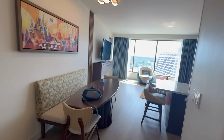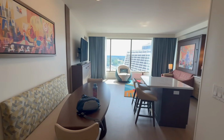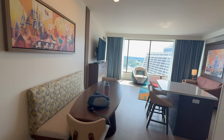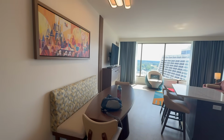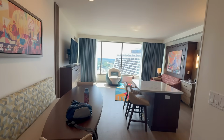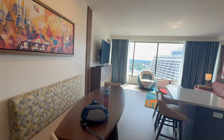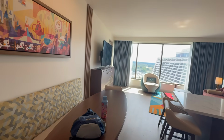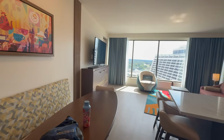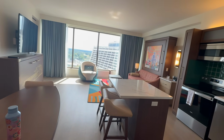I'm just gonna pan out a little bit here and give you guys an idea of the space. So these one bedrooms average right around 800 square feet. Just to give you an idea, Old Key West has the largest one bedrooms. They're a little over 1,000. And then Animal Kingdom Jambo has the smallest ones with the value one bedrooms. They're at about 600 square feet. These come in right about 800 square feet. There's plenty of space in here. It's absolutely huge in here.